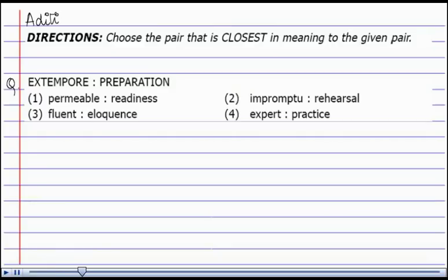The question pair is extempore and preparation. The solution is extempore means offhand or without preparation.